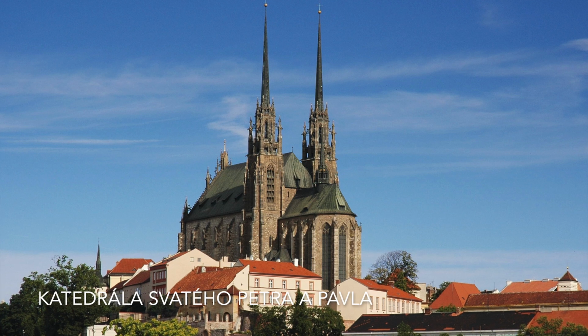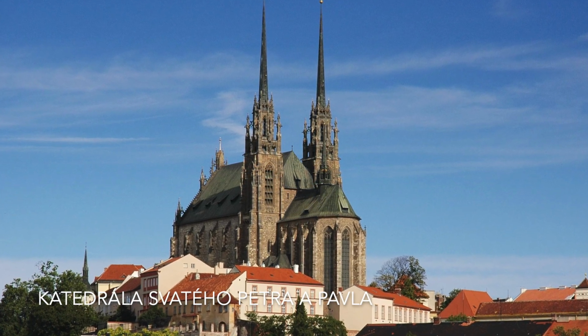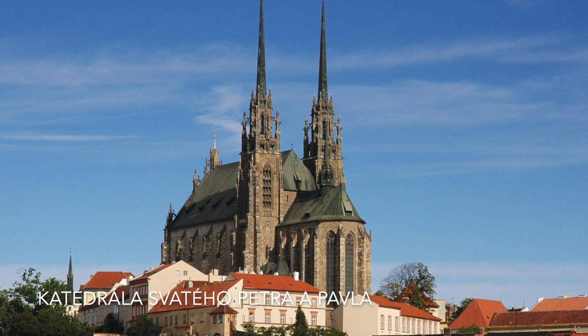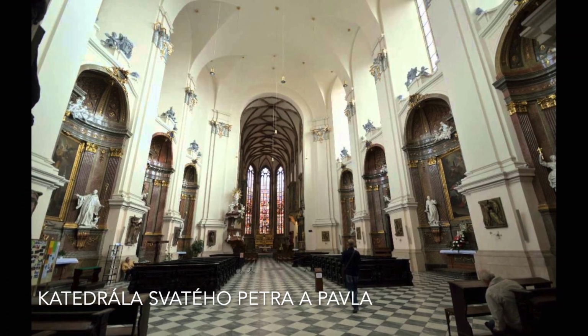The Cathedral of Saints Peter and Paul. The cathedral is the most important Gothic church in Brno. Its construction began in the 14th century. The cathedral is known for its Gothic and Baroque elements. Visitors can admire the interior, including the altars and beautiful stained glass windows.